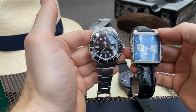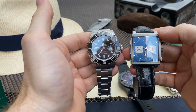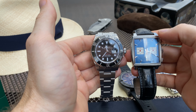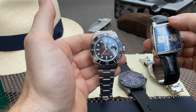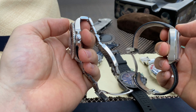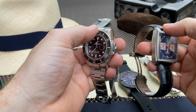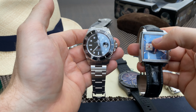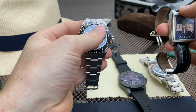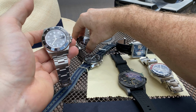But again, wearing the Sea-Dweller for a week, unfortunately it's overtaken my Monaco as well. It's just more comfortable. I feel like everything from the strap to the clasp, the way it sits on your wrist, the bezel, obviously this one doesn't have a bezel, everything else, I've definitely fallen in love with this one. Carrera, I'll just show that one.